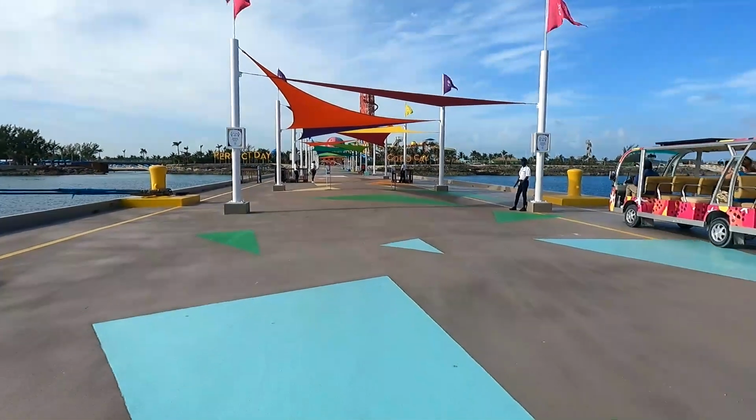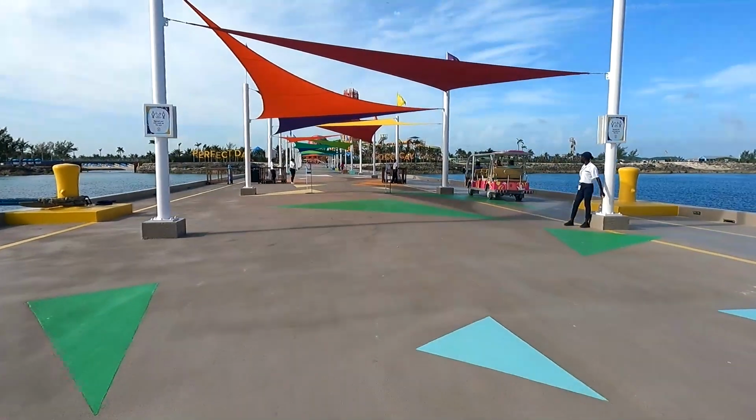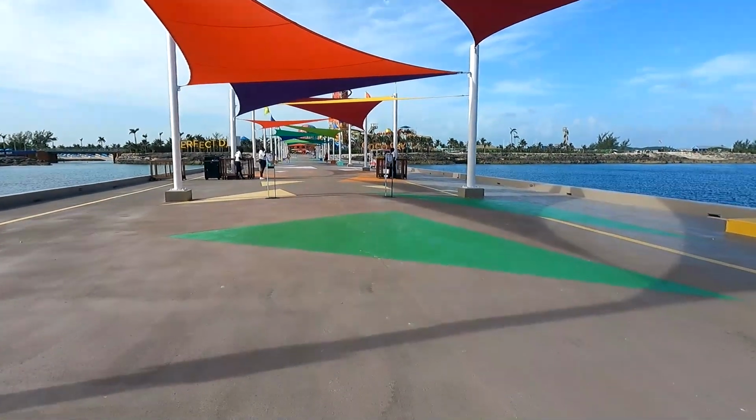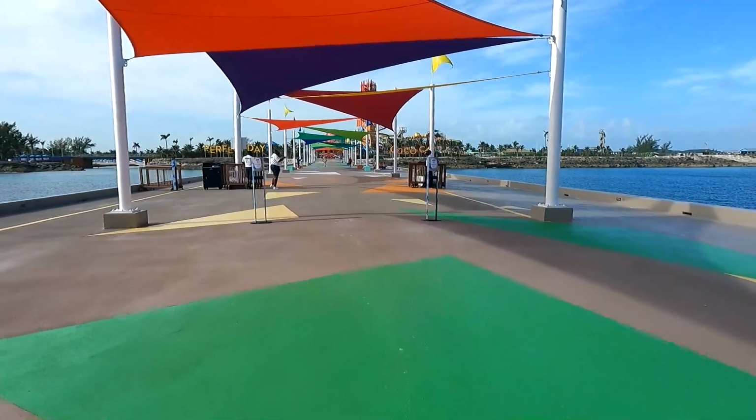For those guests that don't want to walk the entire way up the pier, they do have little buggies or shuttles that'll take you from the ship all the way up to the beginning of the island, and then from there you can transfer to another shuttle that'll take you to various locations around the island.